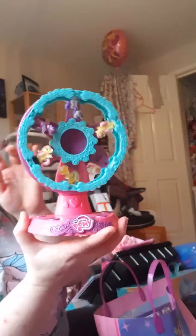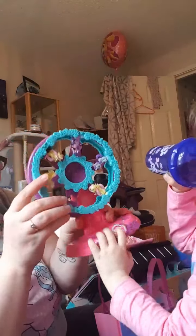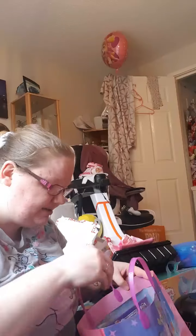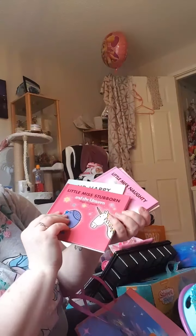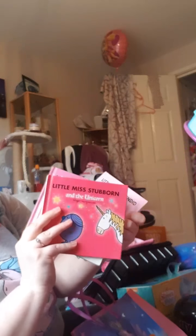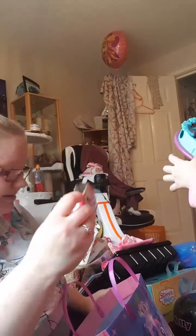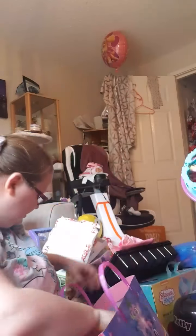Also from us, she got the My Little Pony Ferris wheel, and in one of her little boxes to look at, she had loads and loads of the My Little Ponies that go in it. Also in Jade's box was Little Miss Stubborn and the Unicorn, Mr. Happy Finds a Hobby, Little Miss Naughty and the Good Fairy, and Little Miss Splendid and the Princess. There was also a little pack of stickers, which Libby has already pulled out. We've got these foam sheets ready for Libby's art stuff.